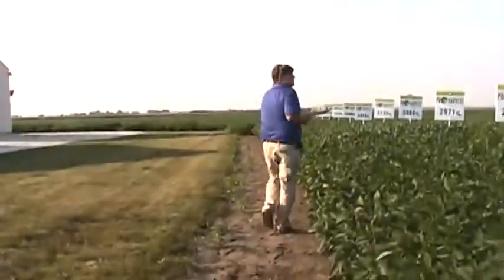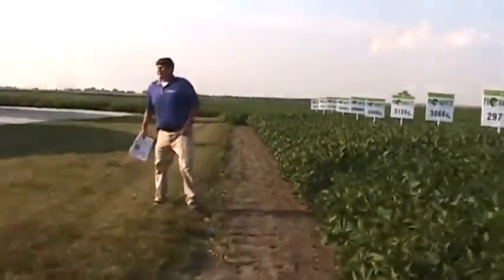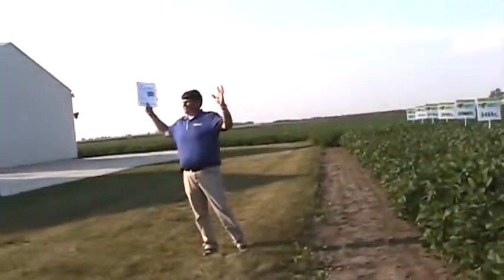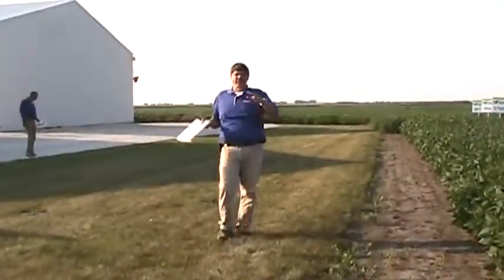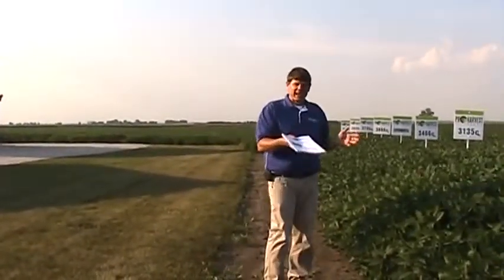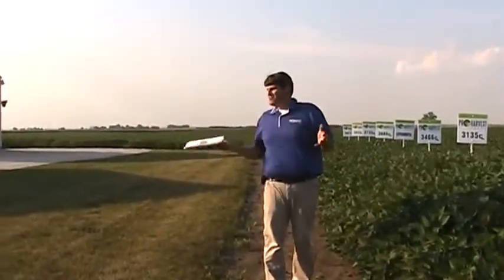Next two are 2950 and the 2971. I would imagine, if I would ask for a show of hands, how many people in this group have planted 2950s? All right, just about everybody's hand went up. I mean, this is kind of like the mainstay of mainstays. So when you put a variety beside it on both sides and say, I think we're going to replace the 2950s, this is something serious.